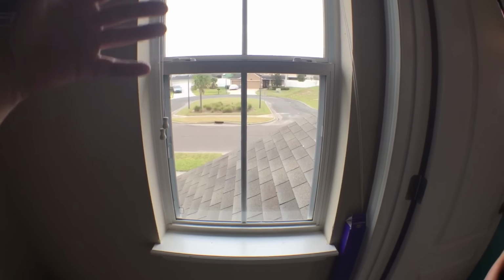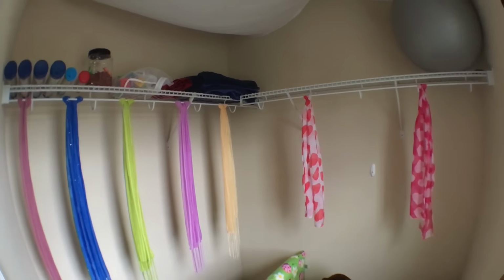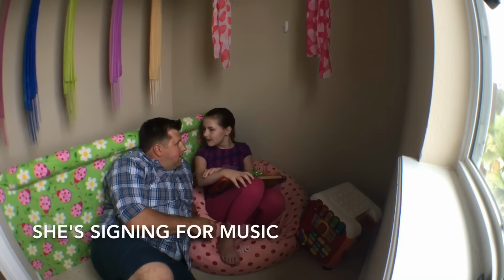The last thing we have to do for the sensory room is I've got some window tint, and we're going to tint this window so that it doesn't let in a whole lot of light, kind of keep it dark in here, and the LED lights have a lot cooler effect when there's no ambient light going on. But she loves it in here. It's definitely her favorite room in the house. She can kind of do her thing.